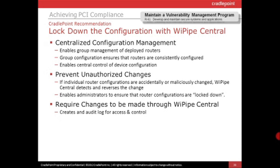The other thing too, Ken, is that what WiPipe Central will do for you is when that audit date comes up, you're able to run reports on every one of your routers, and they're all up to date. It's extremely easy to do that. So it's not like you have to maintain another server with all those reports.